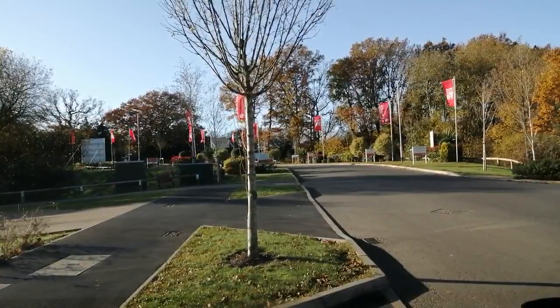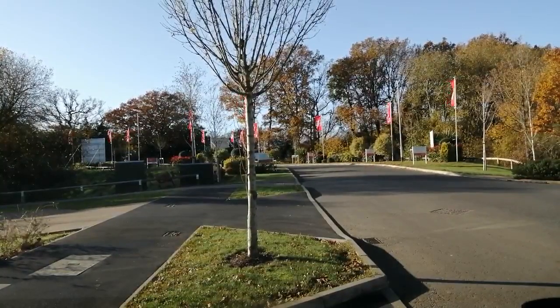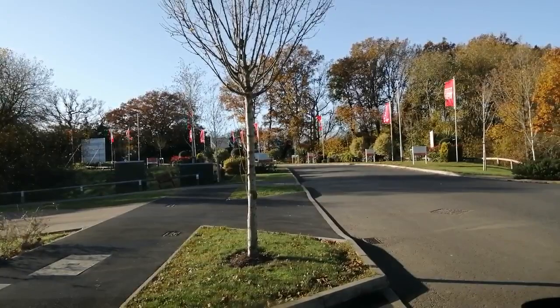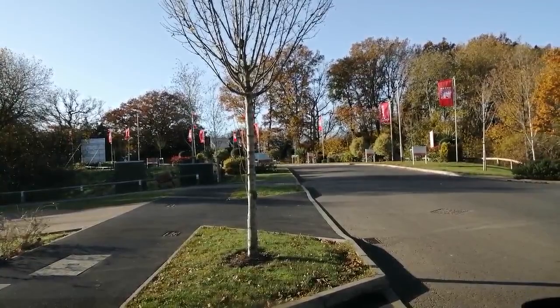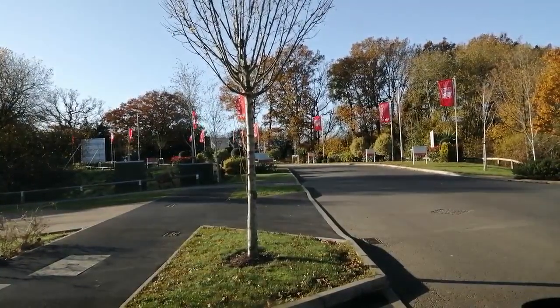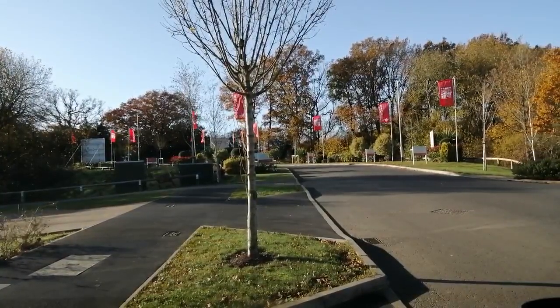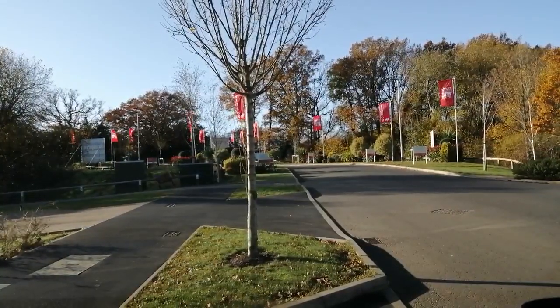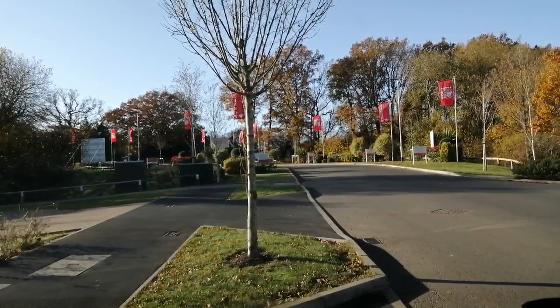So check it out. Whether you're abroad, in the UK, or in the Caribbean, this is what the UK looks like. And it's winter time now, so you can see most of the trees starting to go yellow and green and different colors, because soon every tree will lose all its leaves and become bare.